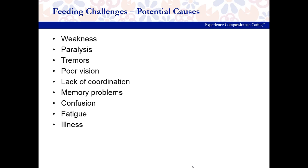Poor vision, it could be poor hearing as well, unable to receive help as far as commands. Could be lack of coordination. Sometimes we have patients that are able to put food onto a spoon, but then they cannot actually move that to their mouth. We have patients that have memory problems. They may forget how to actually feed themselves, or they may not be able to process the help that you're trying to give to them.